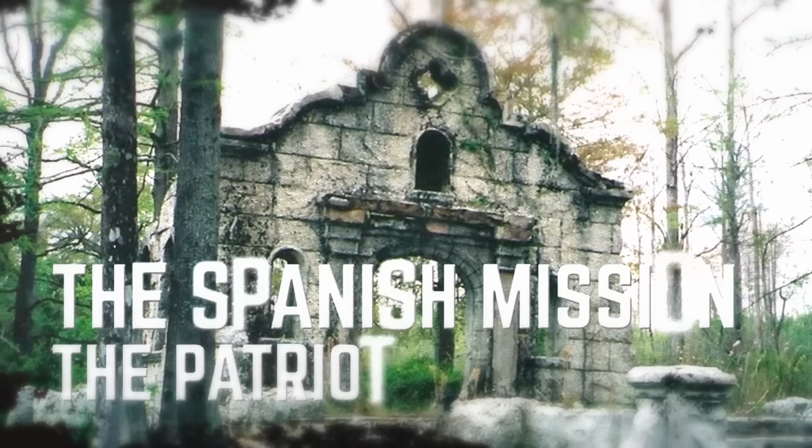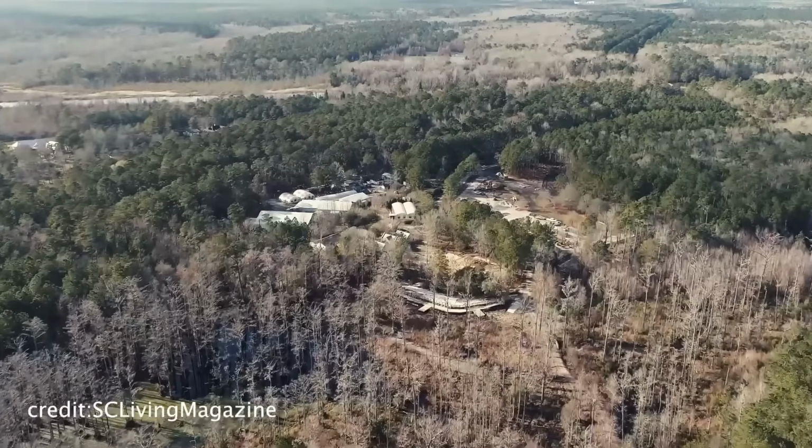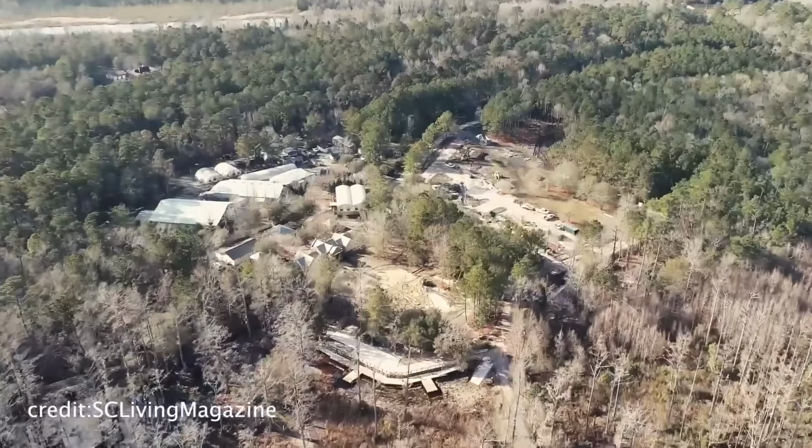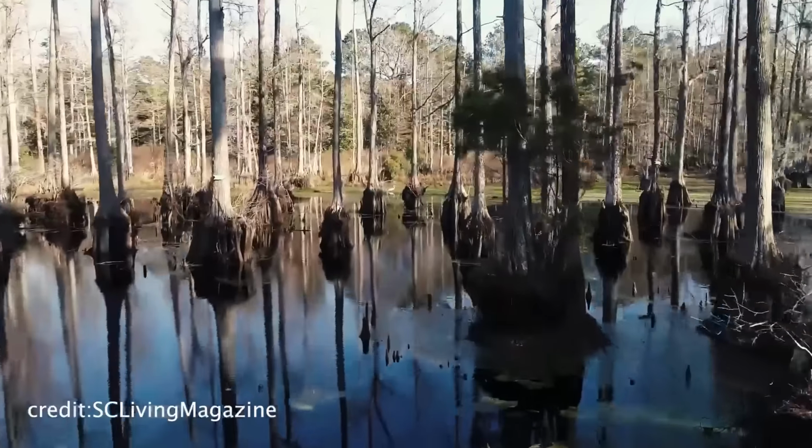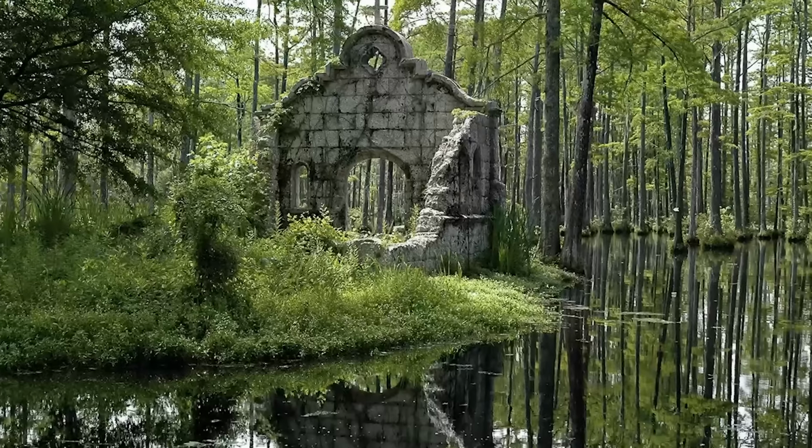The Spanish Mission from The Patriot. In South Carolina, there is a 170-acre preserve called the Cypress Gardens. It encompasses gardens, an 80-acre blackwater cypress swamp, and the remains of a scene from the 2000 historical epic, The Patriot. This movie was set during the American Revolutionary War.